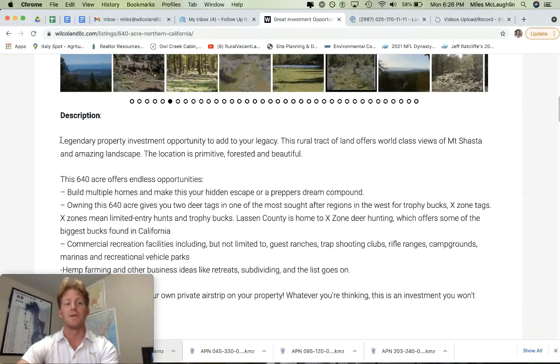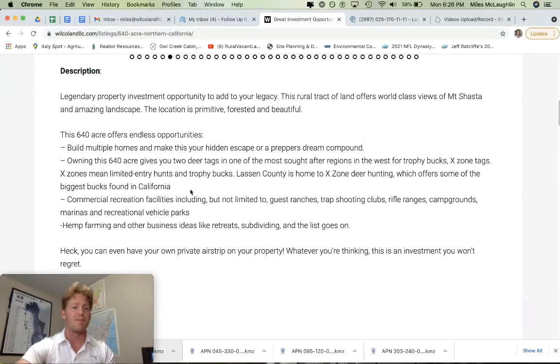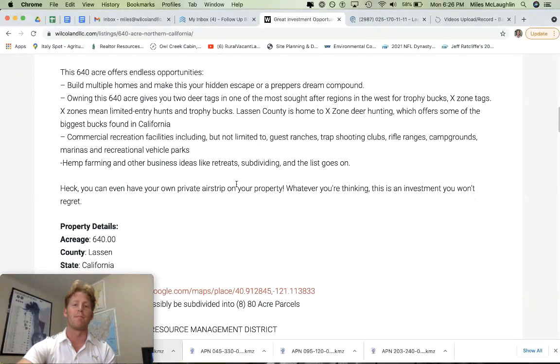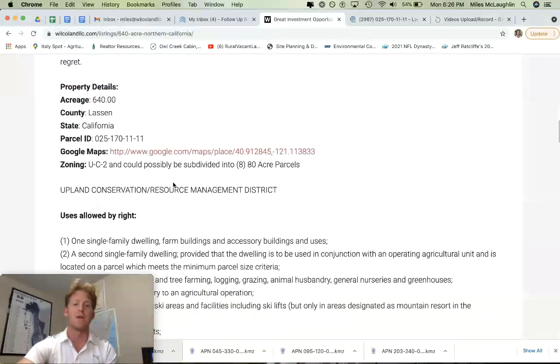In terms of land use for this, who's the buyer for this property? It's hunters, it's preppers, it's people looking for a trophy asset to add to their investment portfolio, right? Starting a business, doing some sort of business venture. Maybe you're subdividing the property. So this is so wide open to multiple uses and endless amount of uses that it's going to be hard to not find something that you want to do with it, right?